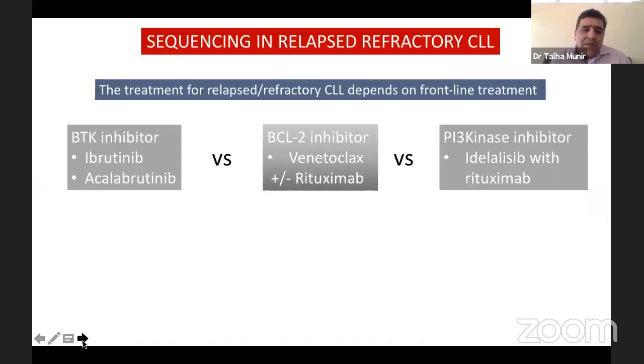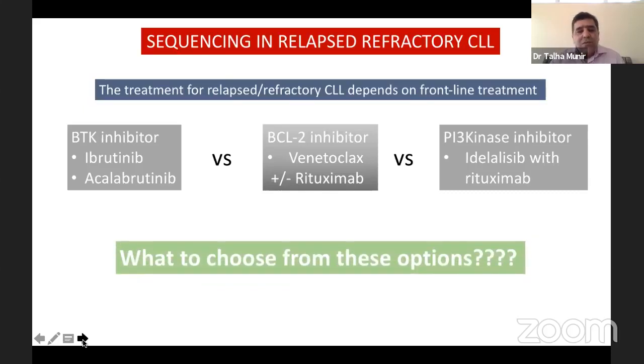Now we know that we can use these molecules in frontline setting. So the main question really is whether we use a BTK inhibitor, which is ibrutinib or acalabrutinib, versus venetoclax with or without rituximab. And the last option is PI3 kinase inhibitor, which is idelalisib with rituximab. Those are the three main things. And what to choose from these options is the question that is most frequently asked by the medical community as well as patients as well.